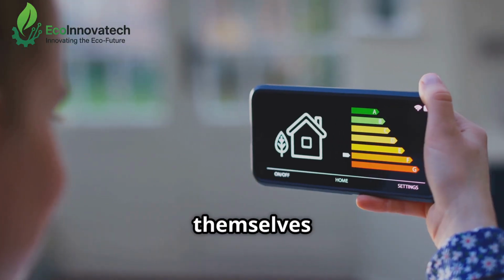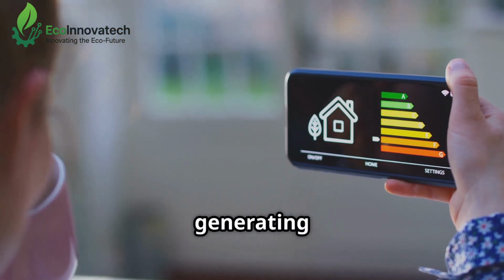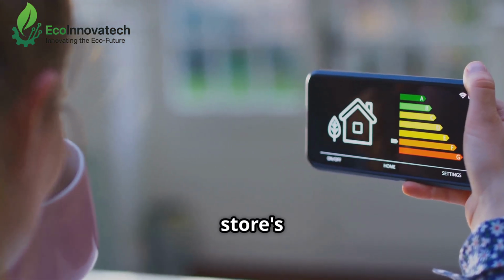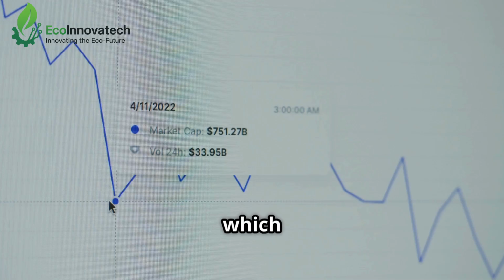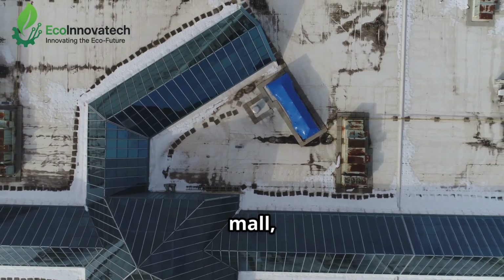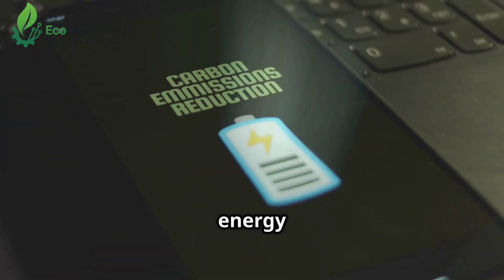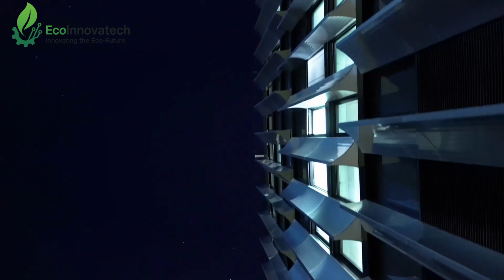And the results speak for themselves. These quantum dot films are already generating 5 to 7% of a store's total energy needs, which might not seem like much, but when you scale that up to every store in a mall, every mall in a city, you're talking about a significant reduction in energy consumption and carbon emissions.